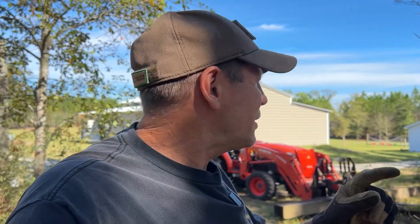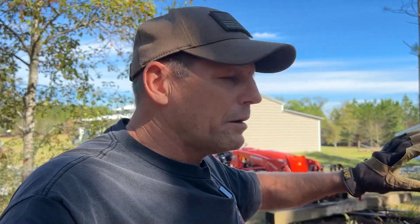And part of the package we're getting with the tractor manufacturer includes a grapple. And we're really excited about that. We're going to have a grapple and a dump trailer. I'm very excited about a grapple. I've never used a grapple. And we'll be able to cart all this stuff to a burn pile. But for now, we just want to get it on the ground and start this process.